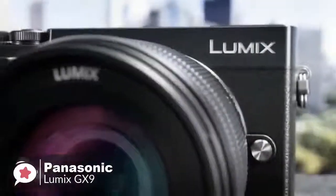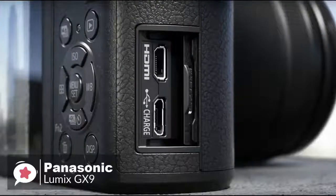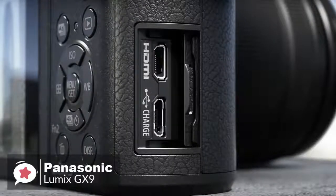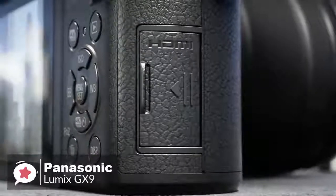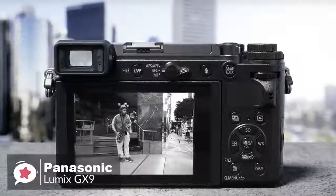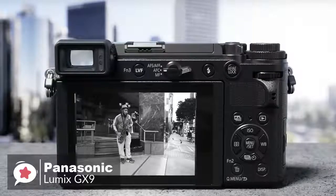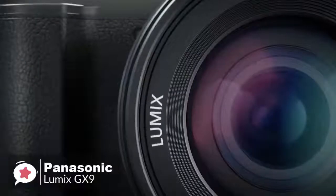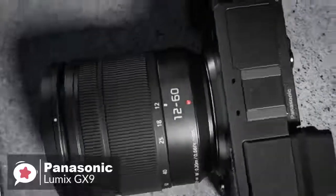Before we end, the GX9 can also be conveniently charged on the go via USB cable direct to the camera anywhere there is a USB power source. To conclude, the Panasonic Lumix GX9 is the latest Micro Four Thirds mirrorless camera with a rangefinder that offers a versatile feature set to please photographers and videographers alike, and makes a great choice.